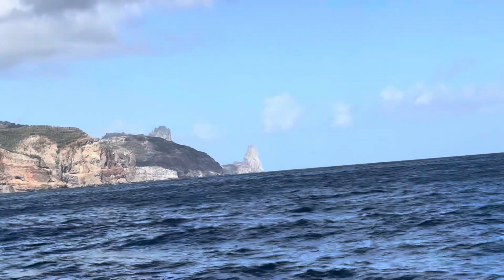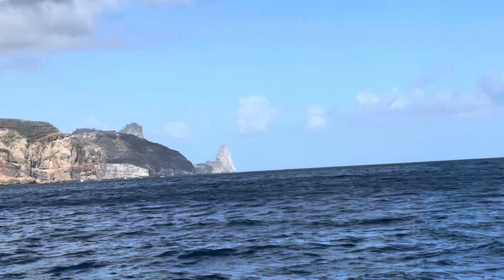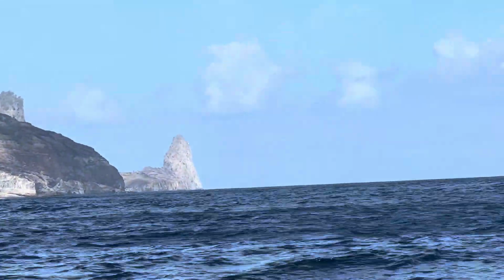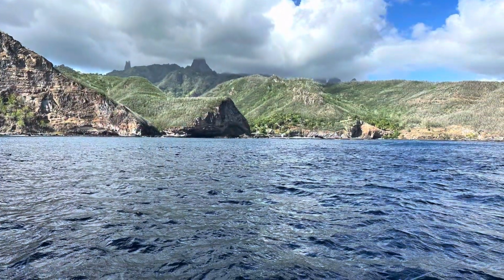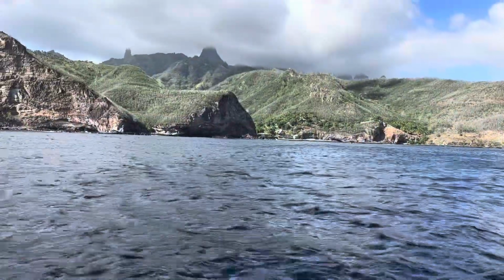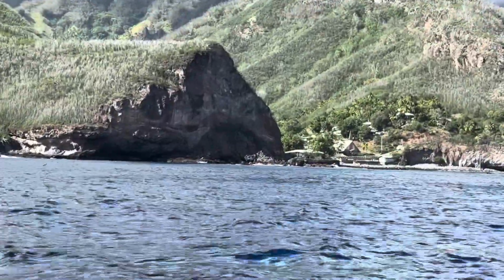And then suddenly, amazingly, looking down to the end of the island, there's this tall rock. I mean, it just looked like a sail. The little village of Hakama'i.